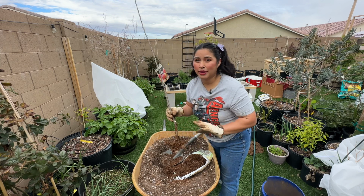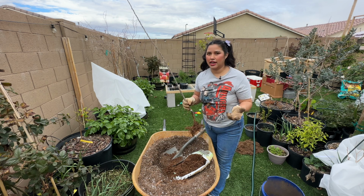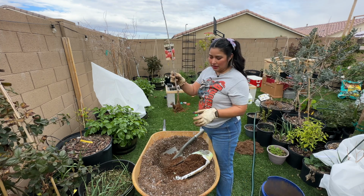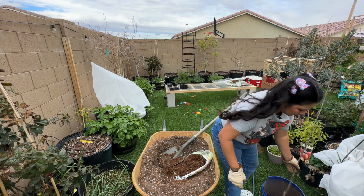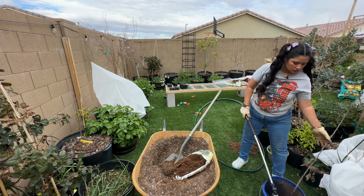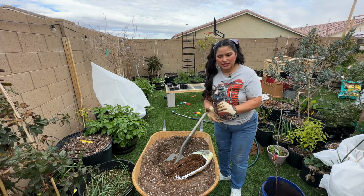Personally, I love buying bare root trees. I've never bought bare root trees in store though. I usually order them online and then they arrive in the mail and I plant them. But this is what you can expect. So let me start soaking this. In the meantime, I'm gonna go back to my asparagus.